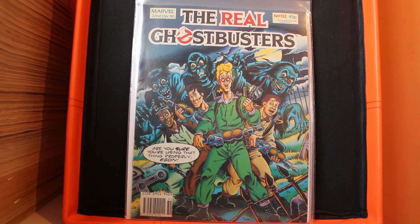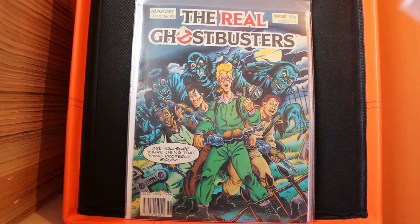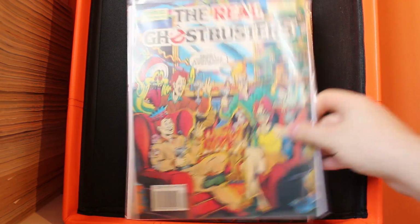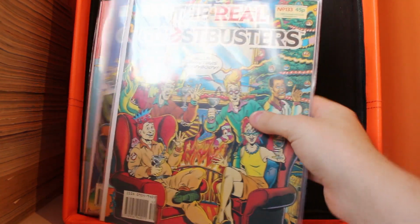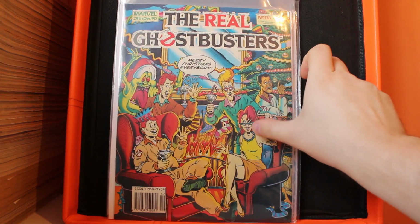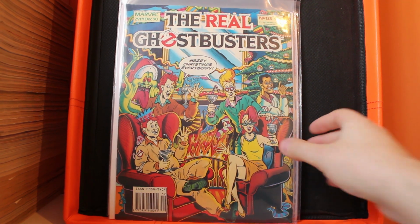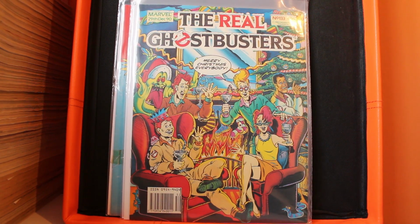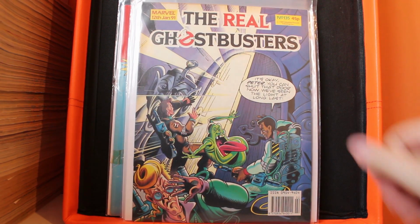131, 132. Noticeable shift in the design, like the style of the covers in these more recent ones. Notice that Anne Slimer has stopped. When did that disappear? Actually don't know now. 122 was the last Anne Slimer. Now we're just back to Real Ghostbusters again. 133, 134. Oh, there he is again. 135.